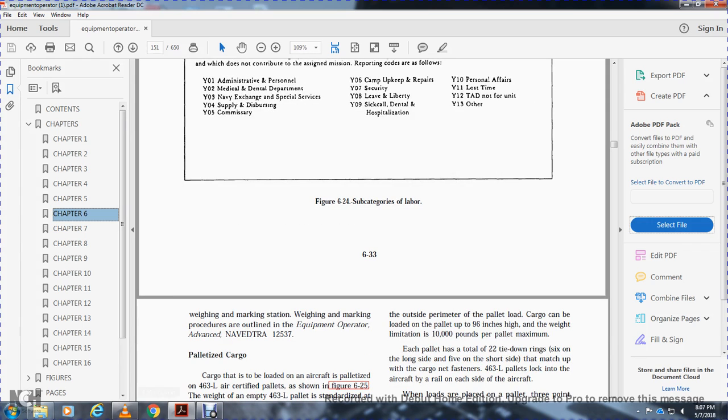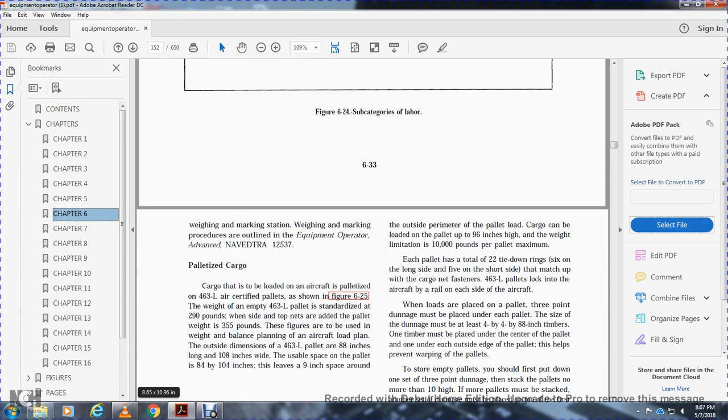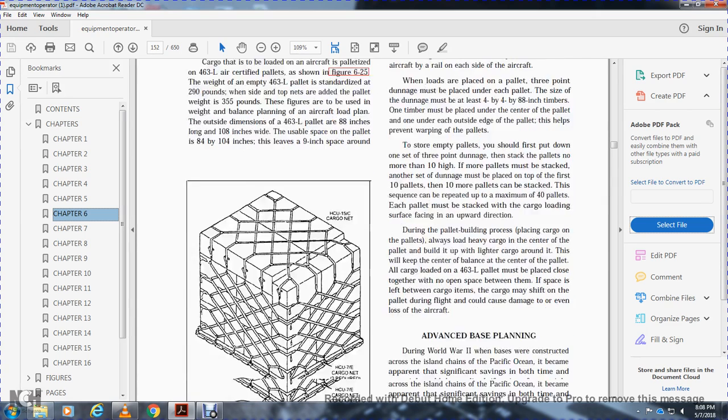weighing and marking station. Weighing and marking procedures are outlined with equipment operative advance, Navy Travis 12537. Palletized cargo that is to be loaded on aircraft is palletized on 463L certified pallets, shown in figure 625. The weight of an empty 463L pallet is standardized at 290 pounds. With the side nets on top, the pallet weighs about 350 pounds, with the figures to be used for the weight and balance planning of the aircraft loading plan. The outside dimension of the 463L pallet is 88 inches long by 108 inches wide, with a usable space on the pallet of 84 inches by 104 inches, leaving a 4 inch border around.